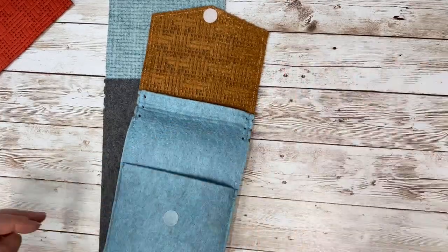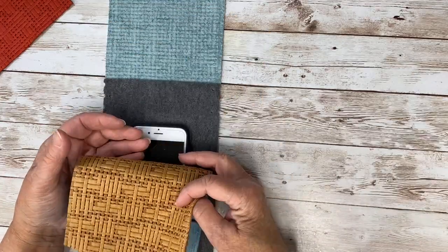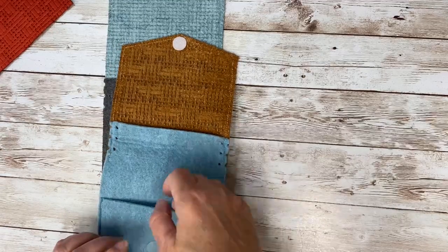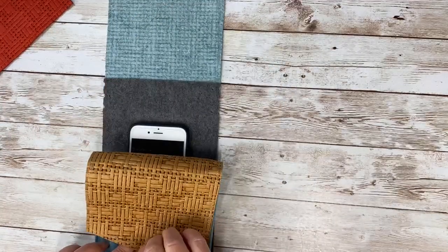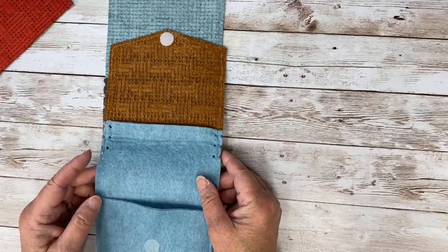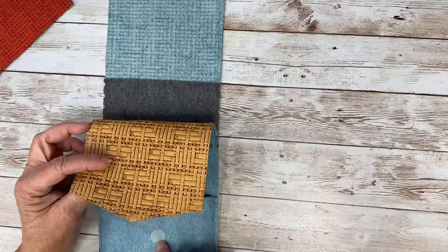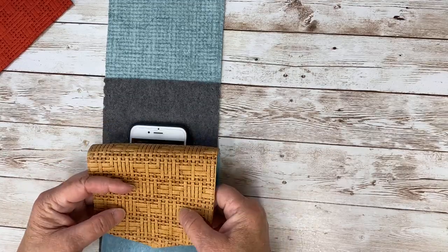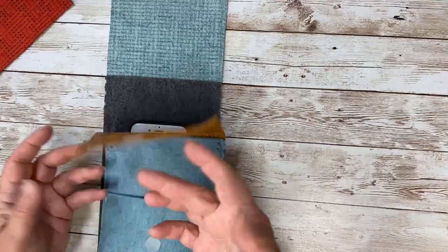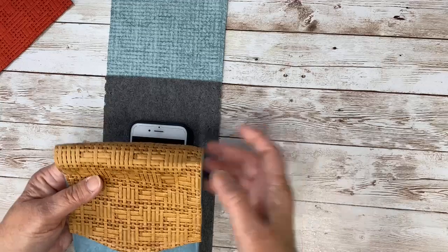But if you have a phone that's pretty heavy, you might want to add that too. Or you could do a magnet closure. You could stitch one inside and have this one come down and meet up. That would work too. Or you could do a hitch fastener and a piece of elastic here that could go around it. But I was just kind of experimenting with it, and I did the Velcro because it was handy.